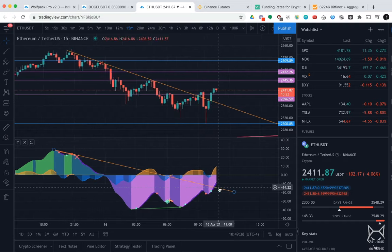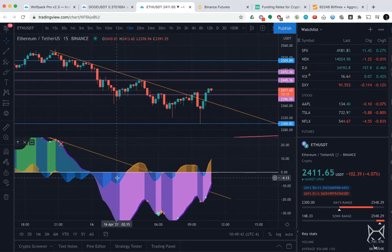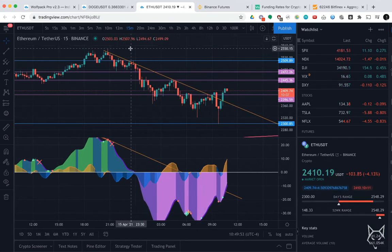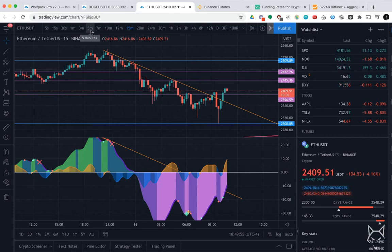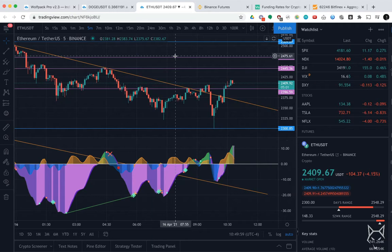All right, we're seeing the acceleration wave, this blue and orange wave here. We saw it make higher lows here, and then we have another higher low. That's always good to see. And now we'll just drop down maybe to even the 5 minute quickly to see what's going on here.